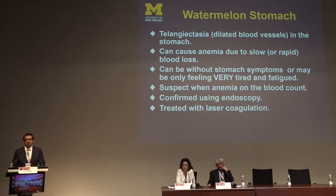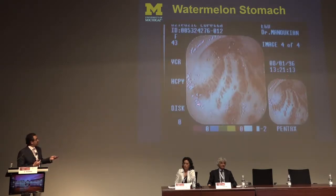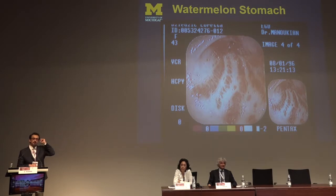People who have early scleroderma might come one day and say, we are feeling very weak. We are feeling very drained. We are fatigued. It could be that scleroderma is active. It could be that your body is getting used to it. But it could be that you have watermelon stomach. Have people heard about this term, watermelon stomach? How many had it? One? So about 10 or 12 here had watermelon stomach.